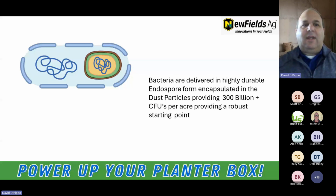So the main way that Bacillus grows — there are thousands of strains of bacteria, but Bacillus is mainly what we're working with today — is through a process called binary fission. And that's kind of in this picture here. You can see about every 45 to 60 minutes, one Bacillus bacteria will divide and make two. And then in the next hour.